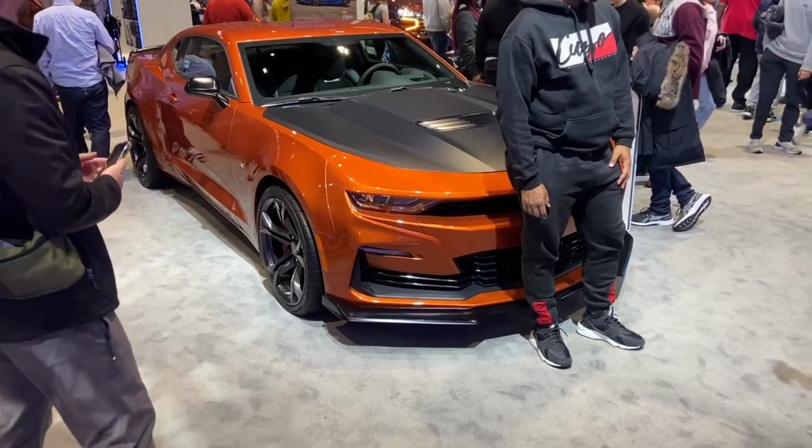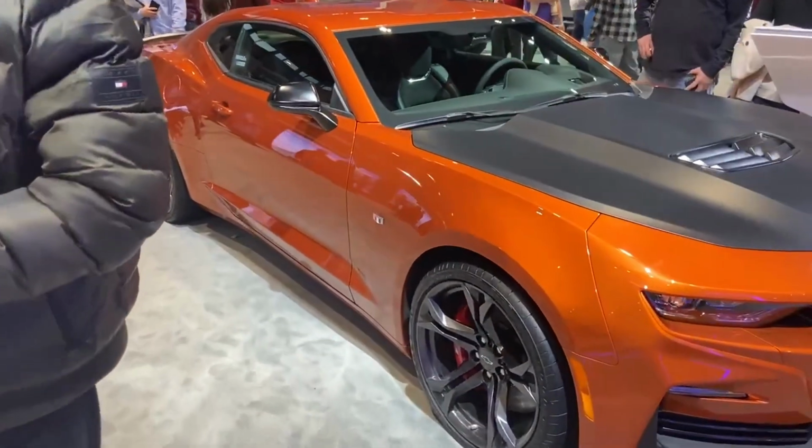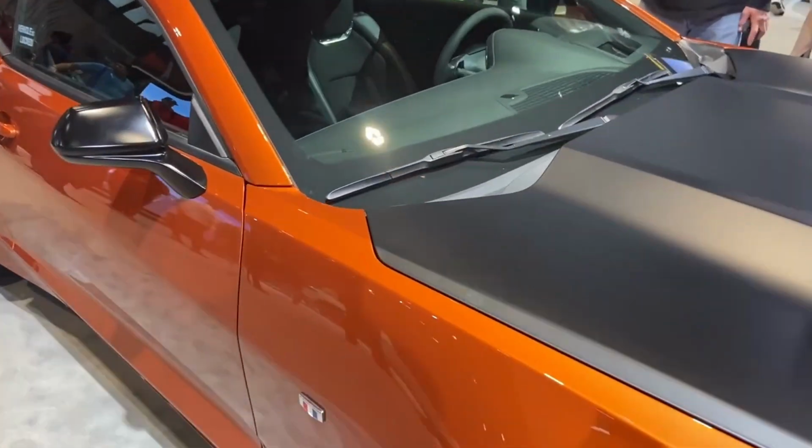So that's it as far as manual equipped cars that we could actually sit in and review, but there were some that were locked or unavailable, which I wanted to talk about and give a little shout out to. To start off, we have the Chevy Camaro, which I think was the only manual equipped car Chevy actually brought this year. The Camaro is pretty solid all around.